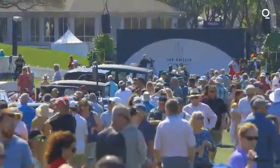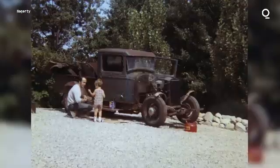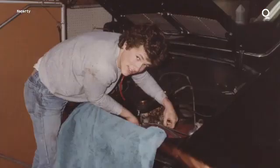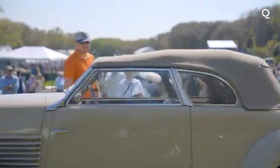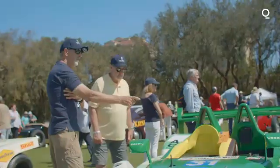I grew up in a car family. My dad was an amateur restorer, and so spending time with my dad meant spending time in the garage. I just fell in love not just with cars, but with the people around the car world. And while the cars are the stars here, it's the people that make me come back.